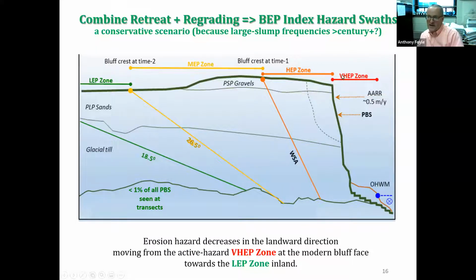We've got a very high erosion potential zone, a high erosion potential zone, a moderate erosion potential zone, and a low erosion potential zone. So we've got 4 zones on our maps. The widths end up being essentially where these different slope angles intersect the tableland up here, to which we add an average annual retreat rate number times a lifetime for a property, for a building.